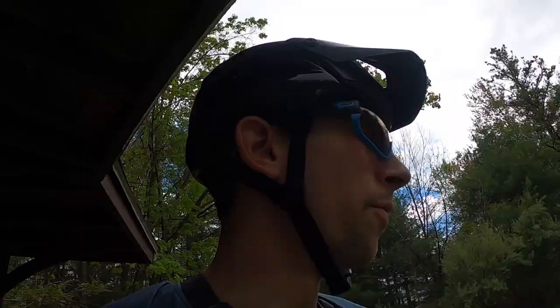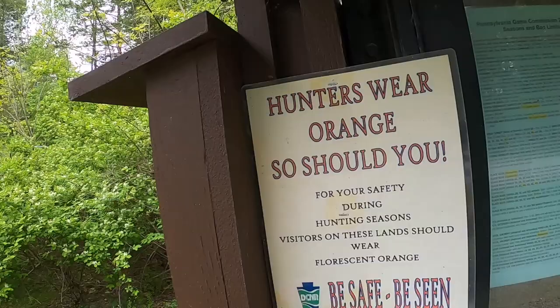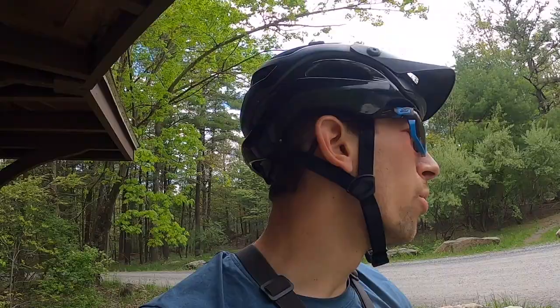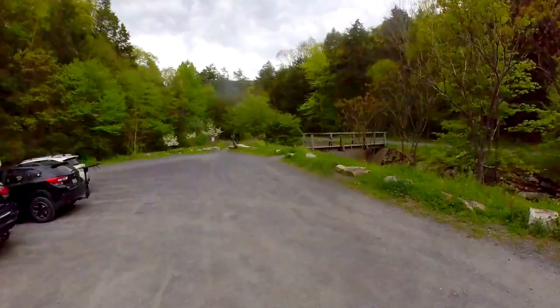If you're out here riding during hunting season, these are state game lands, so maybe wear some vibrant colors. Do not wear a white-capped helmet. You don't want to be mistaken for a white-tailed deer. We're gonna start here with the Black Gum Trail. Right here from the parking lot, let's get into it.